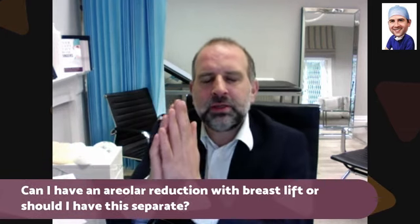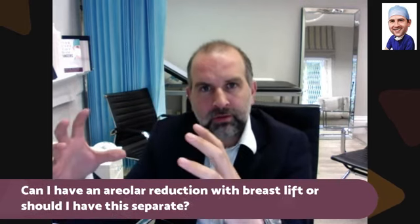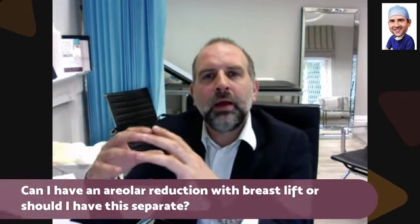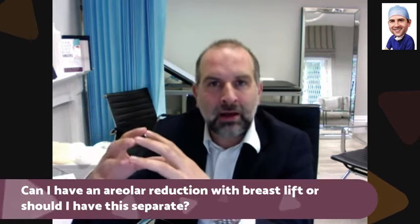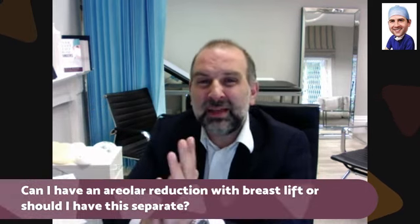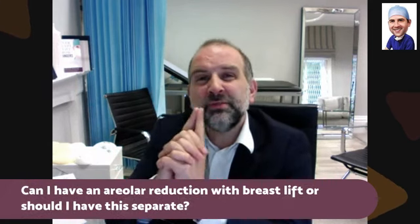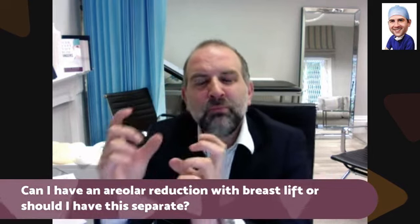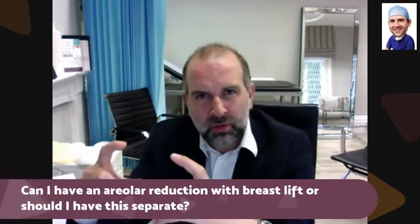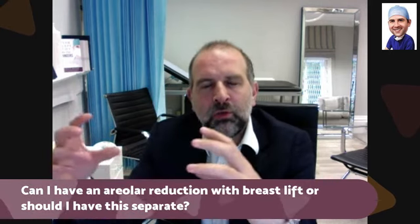Now, this patient has said they don't like the size of their areola, so the areola is too big. And so they could have an areola reduction. If they wanted to then go on and have a breast lift later, they could, but that would be a bit of a waste of money because the breast lift would have included an areola reduction. The only reason for doing it is if your main problem is the size of your areola rather than the shape of your breast. Because when you do the areola reduction, that will make that smaller.